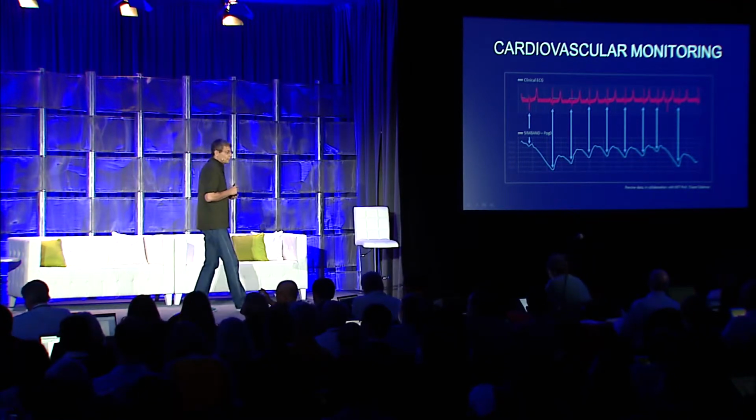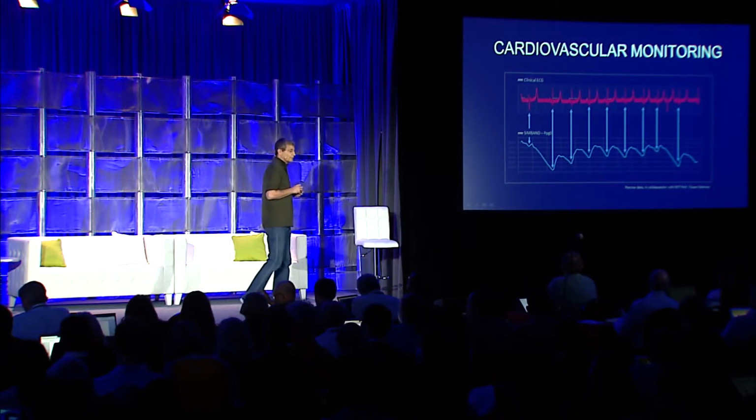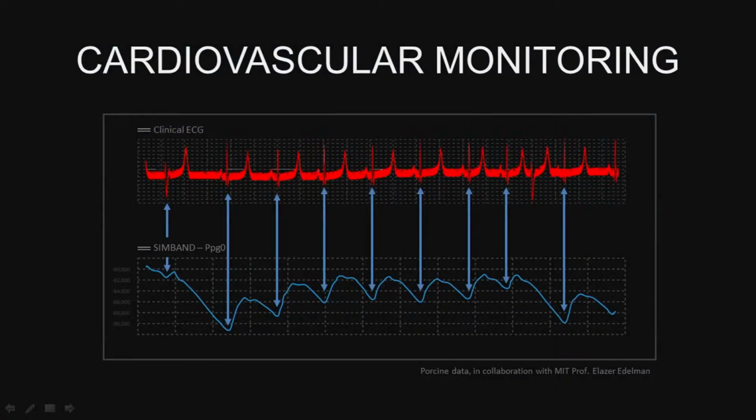About a month ago, one of our collaborators, Professor Elazar Edelman at MIT, and us decided to try to put SimBand on a pig, while running different experiments and different drugs. You can see here the clinical ECG on the top and how PVCs are looking on a wrist device in real time.